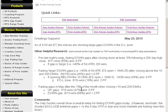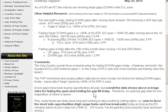When? Who knows? See, fading gaps in May, sort of the standard blurb I've had here most of the month, or the second half of the month. Nothing there, just neutral. So bottom line for me, there were mostly risk factors for down gaps, especially large ones. And overall the data shows risk for fading the open and holding for gap fill.